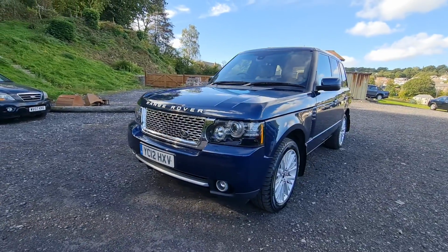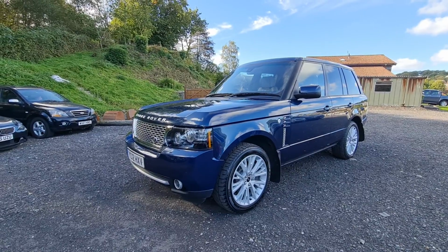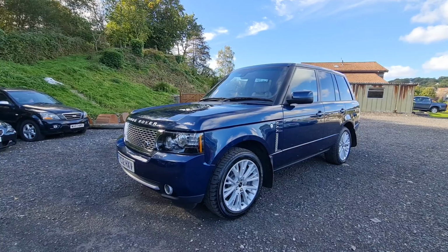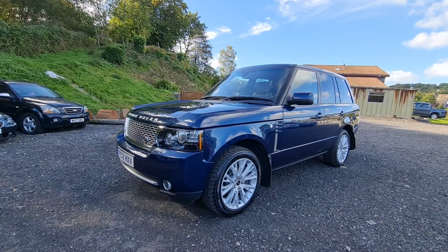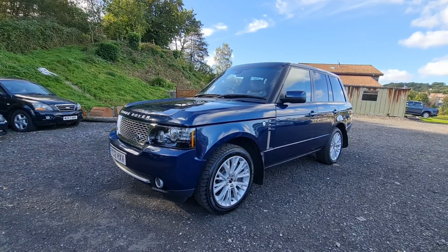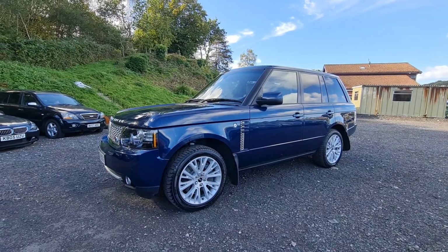This particular car, it's available for national delivery. It's going to come fully workshop inspected, and it's going to come with a 3-month parts and labour guarantee. If you are interested, please give me a call on 07932 873 646. I'm happy to value your old car and take that in part exchange and arrange delivery to your doorstep.